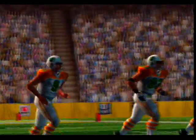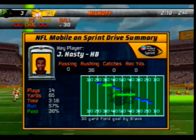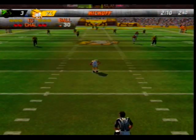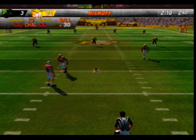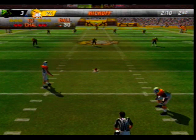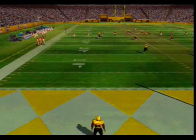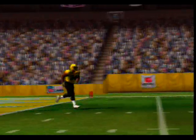Three touchdowns now after the field goal. Black is just about ready to kick this one away. He got all of it. They've really taken control of this thing as they head back out on offense.